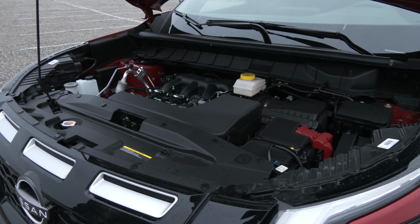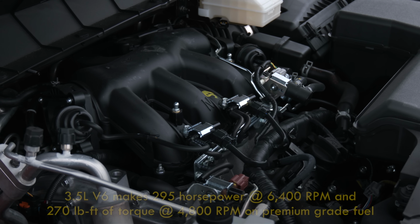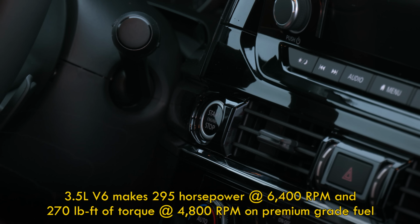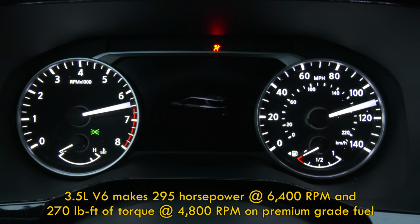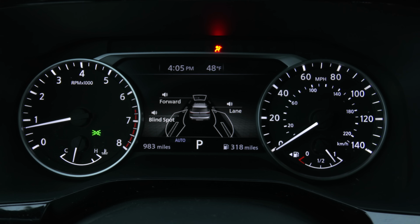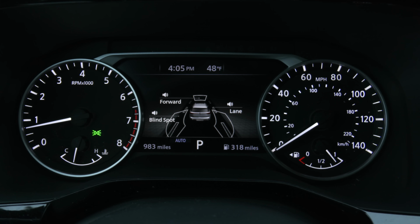The 3.5-liter V6 in the Rock Creek is slightly different. Put premium fuel in the tank and the output rises to 295 horsepower and 270 pound-feet of torque. That's a boost of 11 for both figures over standard Pathfinders. I'll take it.